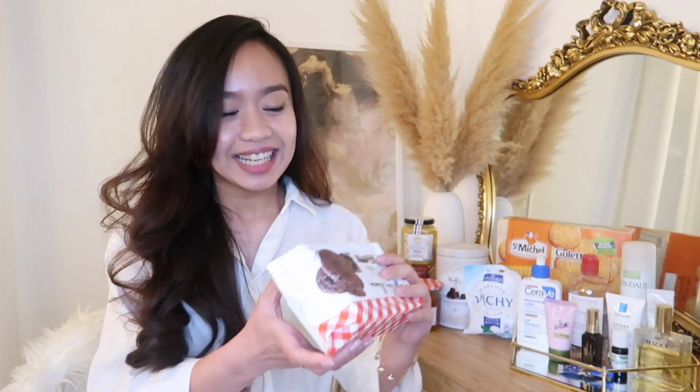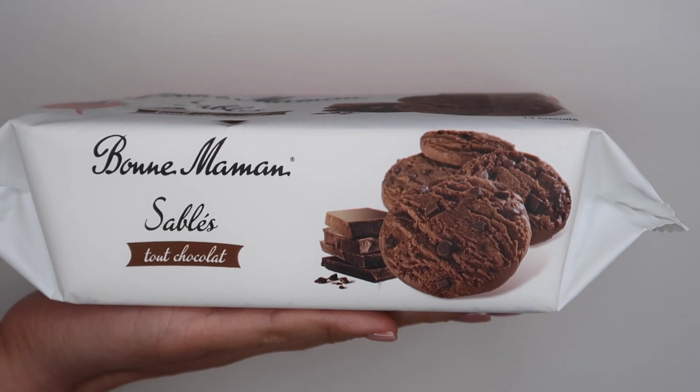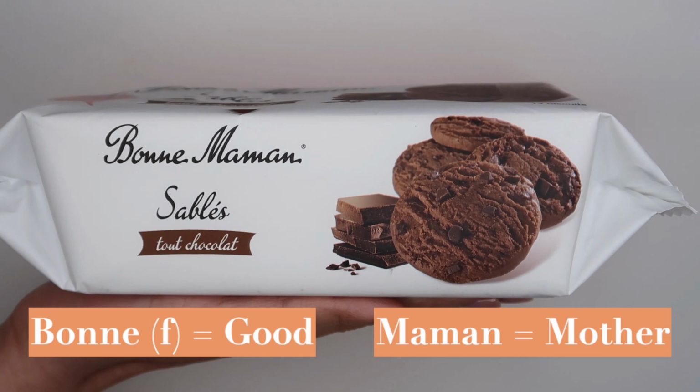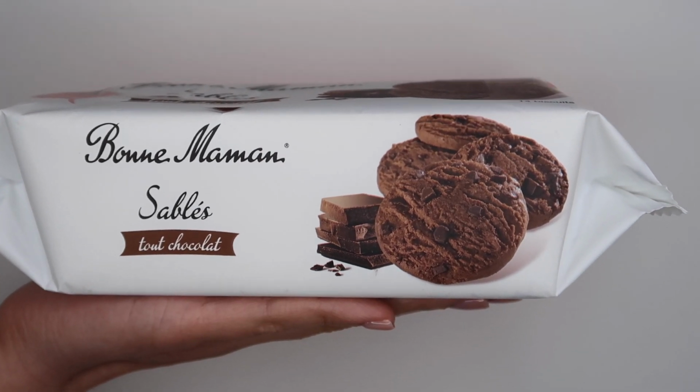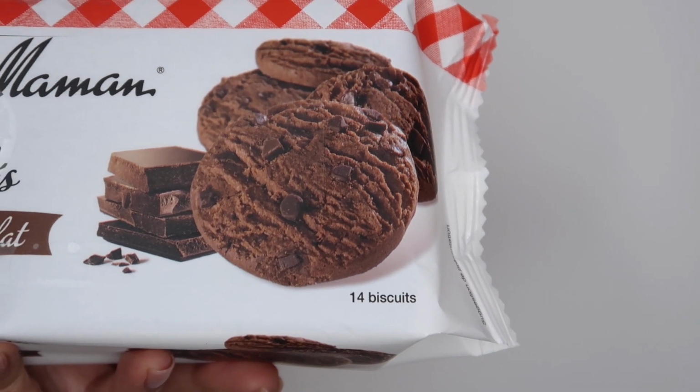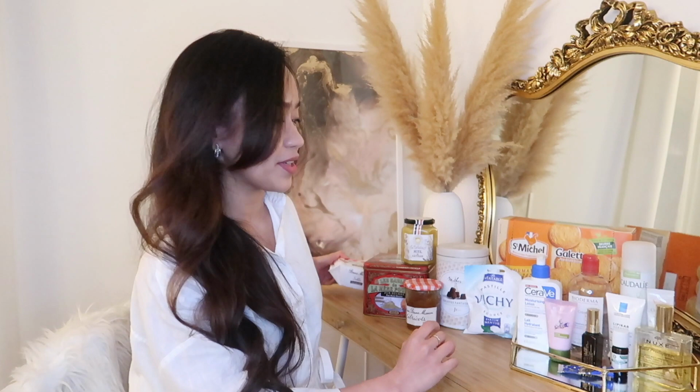Alright, so let's start with my favorite cookie, which I just destroyed the cover because I just had one. So here it's called Bonne Maman. Bonne is good and maman is mother. Sablé tout chocolat, so it's all chocolate. Now, cookies here in France are called biscuits. So here it's written, it has 14 biscuits. I'm gonna make this fast because there's quite a lot of them.